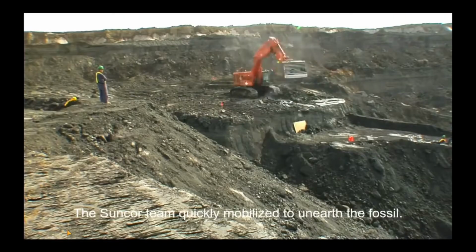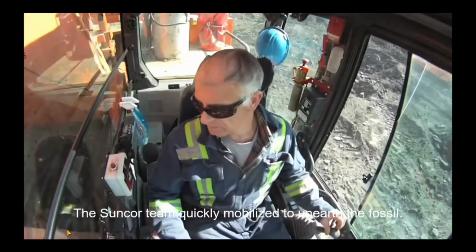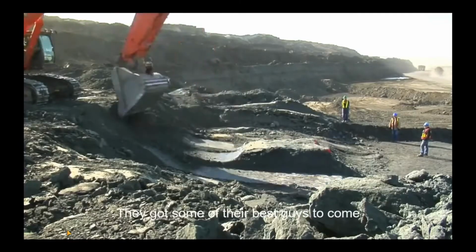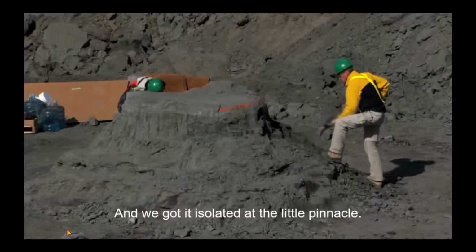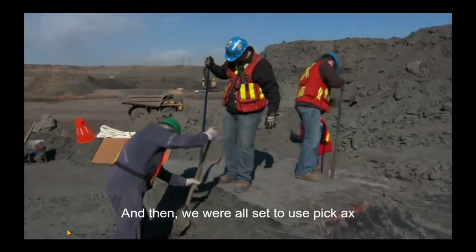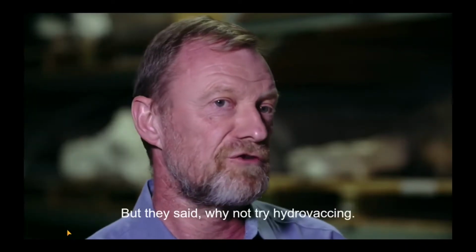The Suncor team quickly mobilized to unearth the fossil, skillfully digging over and around it. They got some of their best guys to come and start scraping away the rock down, and we got it isolated as a little pinnacle. And then we were all set to use pickaxe and an electric jackhammer the way we normally do it. But they said, why not try hydrovacuum?